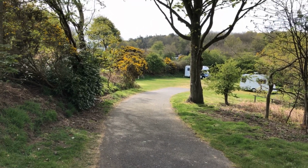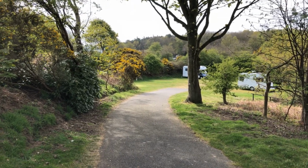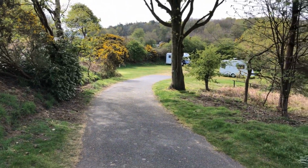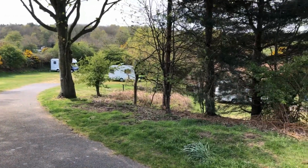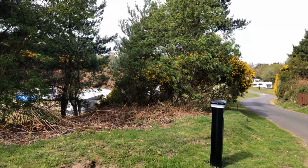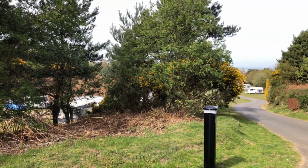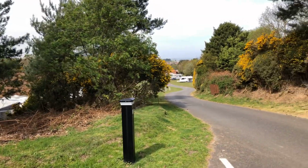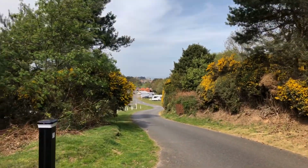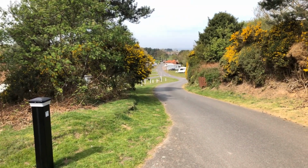If you want to be able to walk further than your pitches or the terrace and you can't do hills, then possibly this could be not necessarily the site for you. But having said that, right at the very bottom there are larger areas where you can pitch up and are flatter. So a lot of the terraces with the views obviously are up the hills.